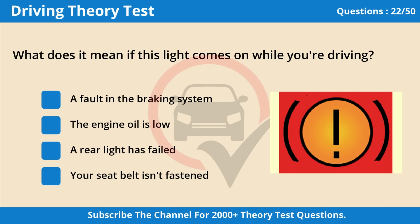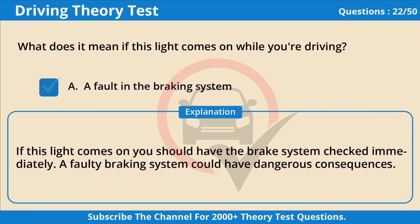Question 22. What does it mean if this light comes on while you're driving? A. A fault in the braking system. B. The engine oil is low. C. A rear light has failed. D. Your seat belt isn't fastened. A. A fault in the braking system. If this light comes on, you should have the brake system checked immediately. A faulty braking system could have dangerous consequences.